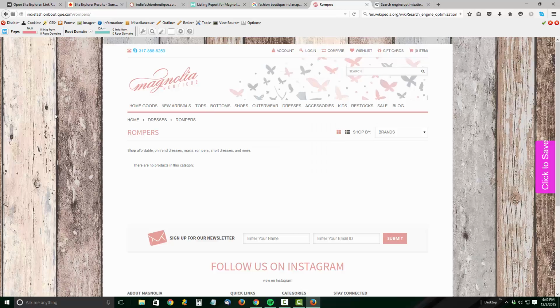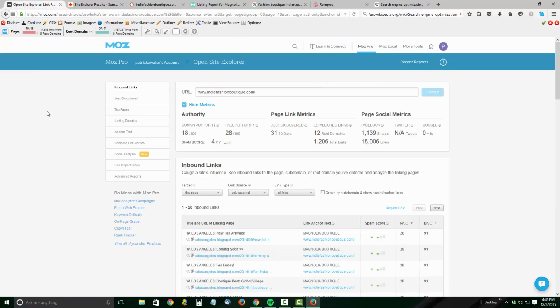There are some key important factors that Google looks at, and that's going to first be domain authority. Domain authority is exactly that: how authoritative does Google think your site is? This is a metric that goes from 1 to 100. A brand new site that you just launched today is going to be a 1, and a site like Facebook or YouTube is going to be 100. So the higher that number, the better.